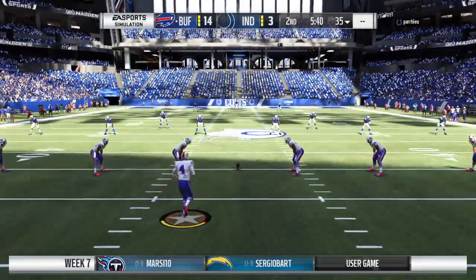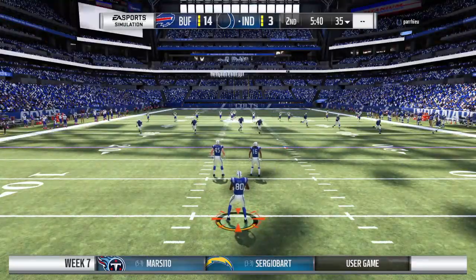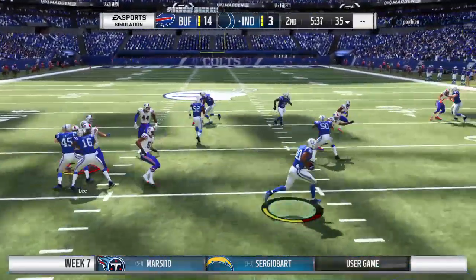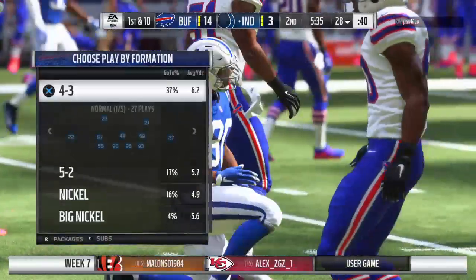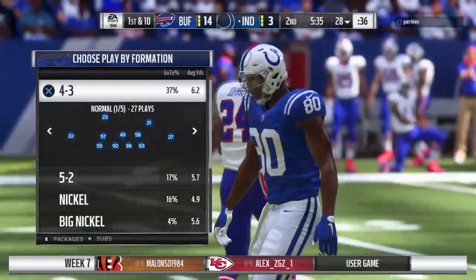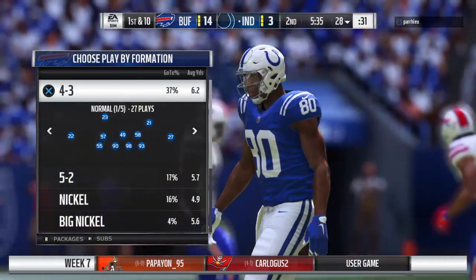Here's Hauschka now to kick it away. This is taken at his 4. And he'll take it past the 25 and up to the 28-yard line. Now the Colts offense gets ready to head back on the field. And they were fortunate to get points on the board last time. They had to hit a really long field goal to do so.